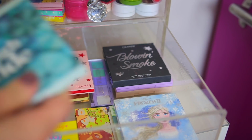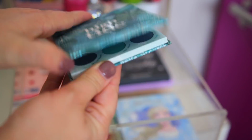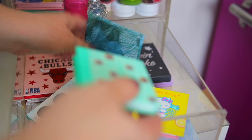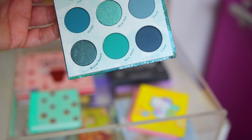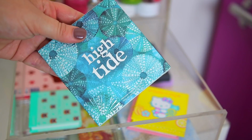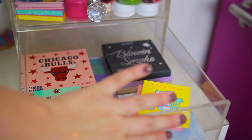This one I'm not sure what I want to do with. I haven't used it. It's the High Tide palette. I think it's really pretty. It's actually similar to the Nook Ink. It's basically just an all blue palette, but I haven't opened it or used it yet, and it's been many months at this point. I know they're gonna come out with more next year again, so I think I will declutter it or put it in a giveaway since it's unused. Alright, so that's it for that drawer.